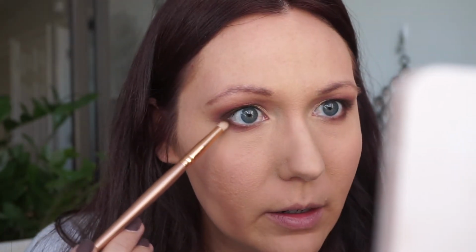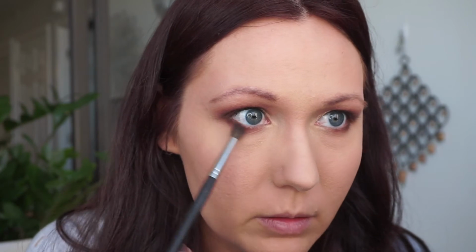I forgot to push record. So my camera was shut off and then I turned it back on and then I forgot to push record. So what I did was just take on the tip of the brush, just a little bit of seed and put it right here and then eventually started to blend it out. But I am gonna go back in with this to blend it out even more.